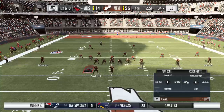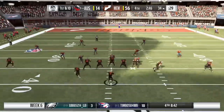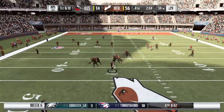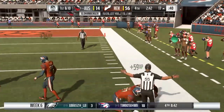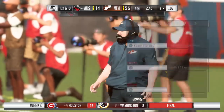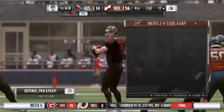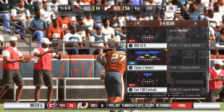1st and 10. Set. Green 39. Green 39. Back to throw. Toward the sideline, and look at that catch. Dragging the toes, and that's going to be a first down. Well done. Another nice gain, 16 yards there, and a first down again. Well, this is how you shake the thoughts of that interception on the last drive. You come out and start this one 4 for 4.